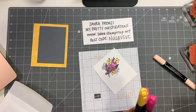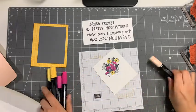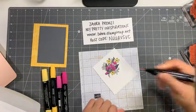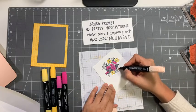Okay, so we've got, where's my other Petal Pink blend? Actually, I'm just going to use this one here. So I'm going in with some Petal Pink. This is just a really pale, soft pink.